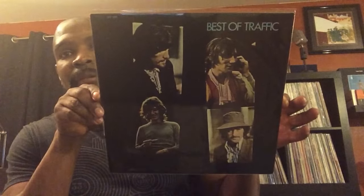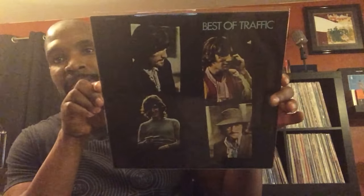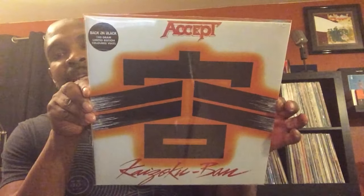Moving right along. Best of Traffic. Just kind of a number of their hits and everything. Feeling Alright. Medicated Goo. Just good old Traffic stuff. Great condition too. That was a really nice find. I purged this a couple weeks ago, so I need to get a replacement copy.